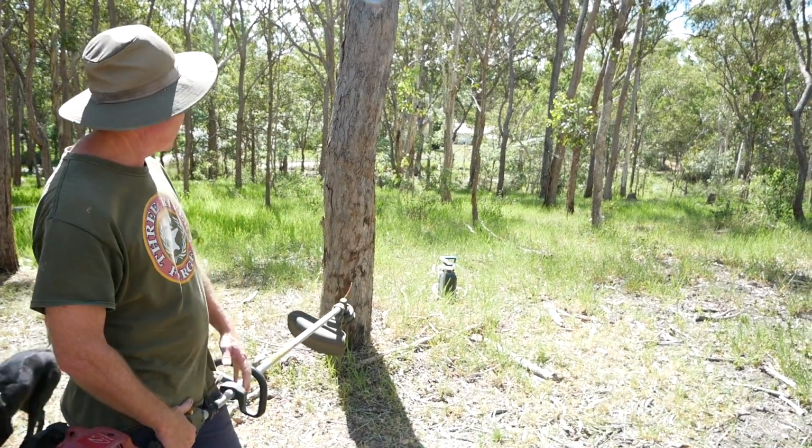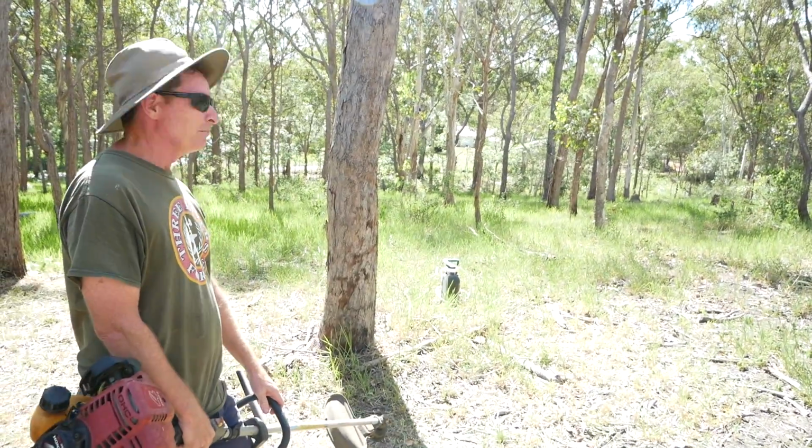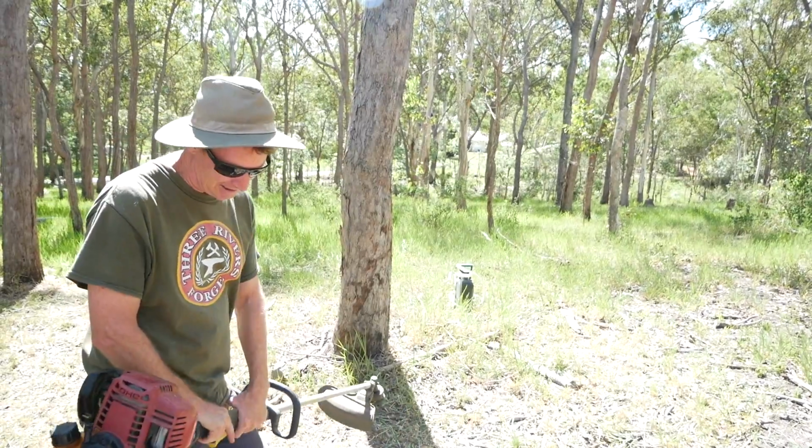What we got is a situation, we want to get down to the creek. We haven't seen the creek for a little while, so maybe I'll just clear a little path with the whippersnipper here and make it a bit safer.